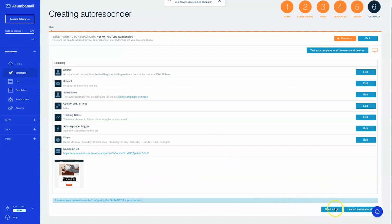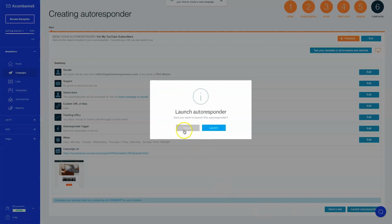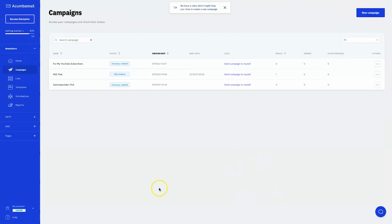Now we can either send a test or we can just launch it. So I'm going to go ahead and click launch autoresponder, and it says, are you sure you want to launch it? And I'm going to say launch. So that's it. It's now going. You can also obviously send the test to yourself if you wish.